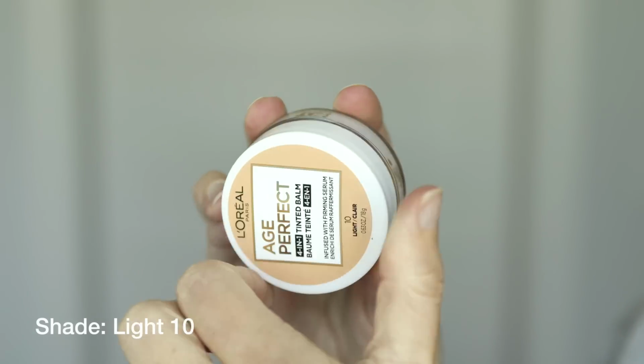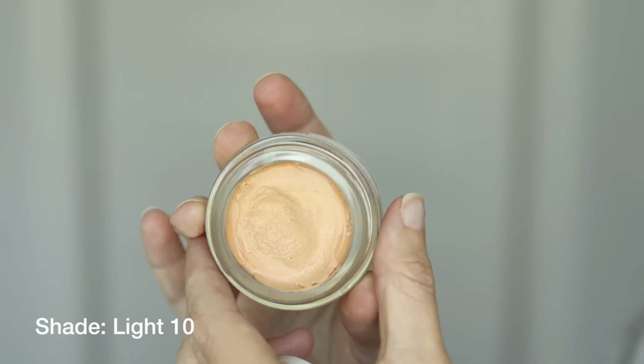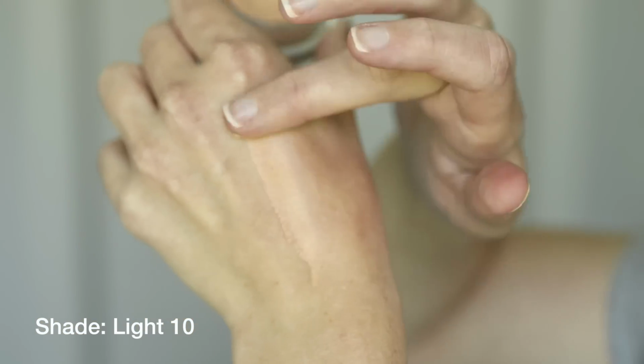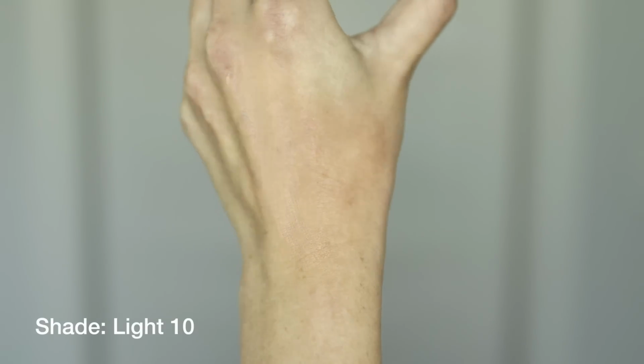What I want to start out with is the shade, of course, that I got. I got the shade Light number 10. It is a little dark on me. I won't say it's dark. It's just a transitional shade, like an in-between shade. I wanted something that would carry me into the summertime, and I think this is perfect. If you are normally my winter shade, I probably would go down a color.